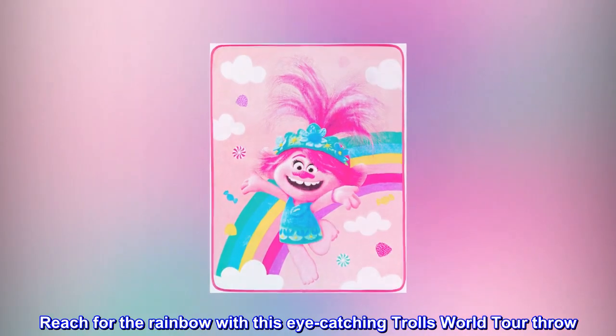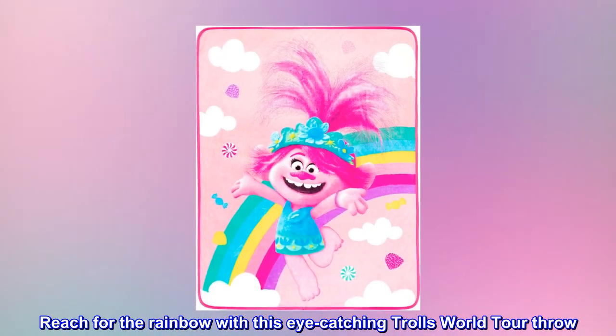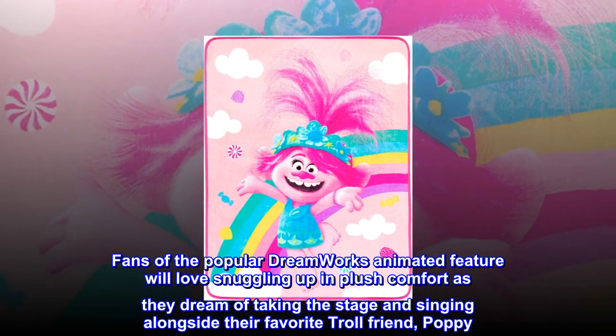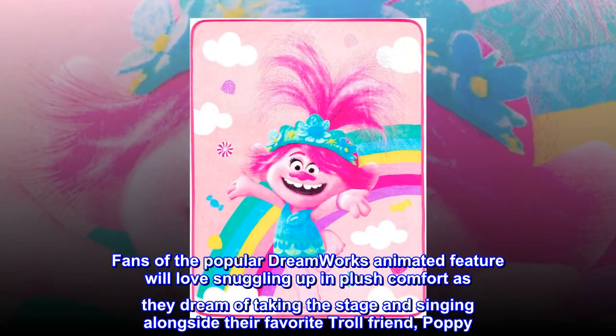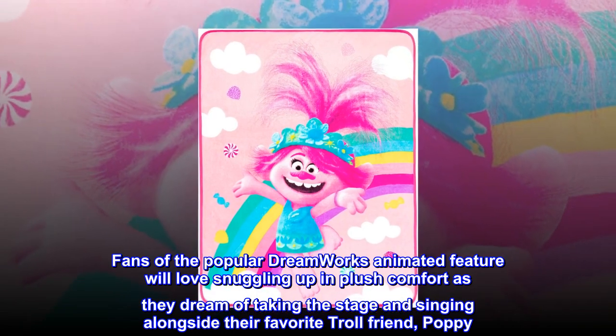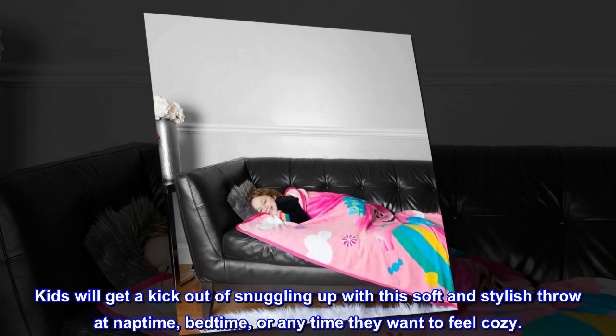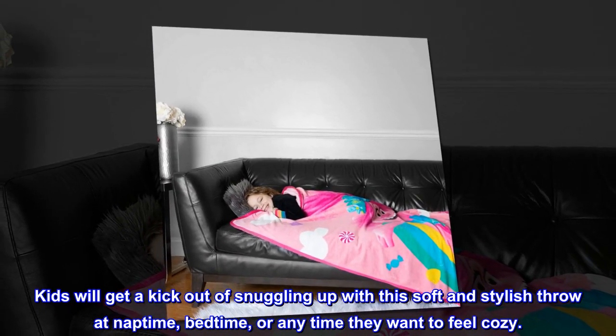Reach for the rainbow with this eye-catching Trolls World Tour throw. Fans of the popular DreamWorks animated feature will love snuggling up in plush comfort as they dream of taking the stage and singing alongside their favorite troll friend, Poppy. Kids will get a kick out of snuggling up with this soft and stylish throw at nap time, bedtime, or any time they want to feel cozy.